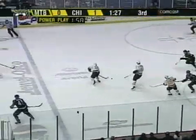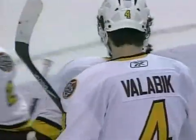And the draw taken by Valavic, rolled and loose, empty net chance. Wolves go able to score. Jason Krog with an empty net, short-handed goal he'll get credit for. 2-0.